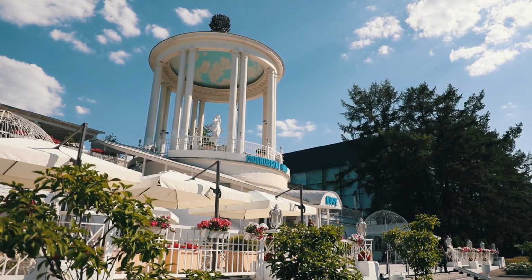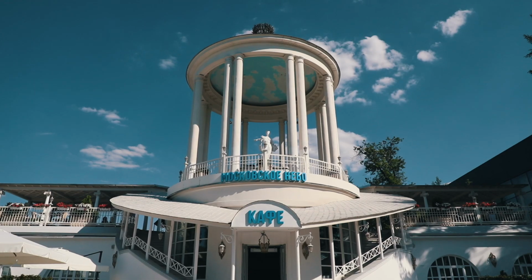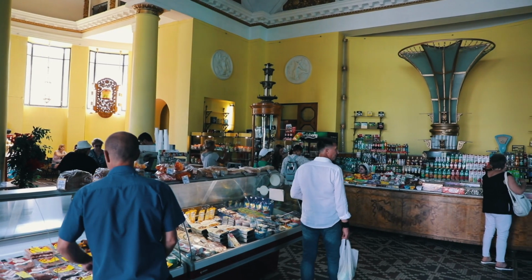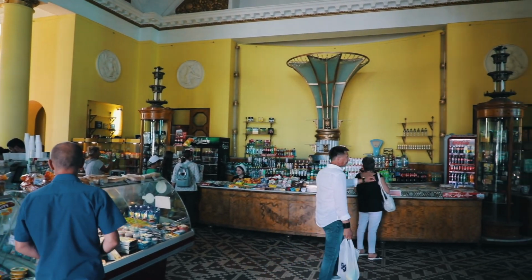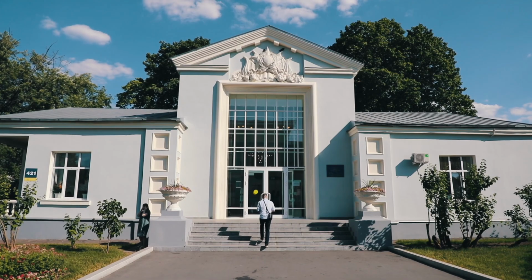What we have here is two, not pavilions, but still very interesting buildings. To my right is the cafe called Moscow Sky, and to my left is the grocery store. And I'm just approaching a place like a courthouse where you can register your marriage. So it's actually a very interesting place to do this, because this is a historical park. So it's definitely some memories you will remember for the whole life.